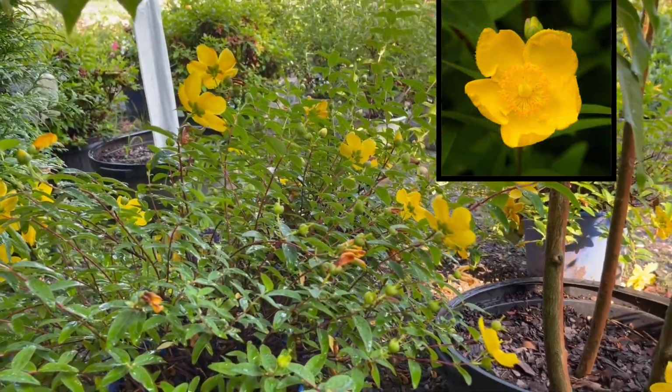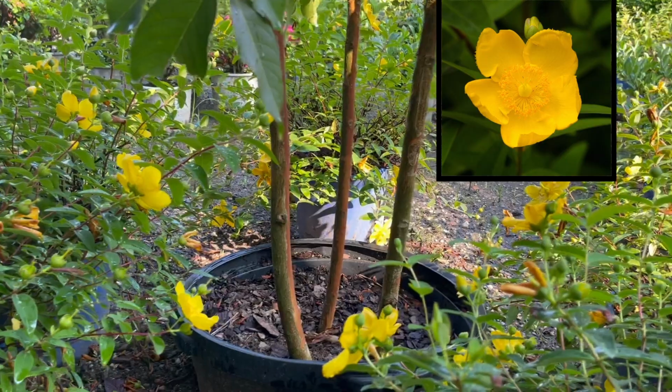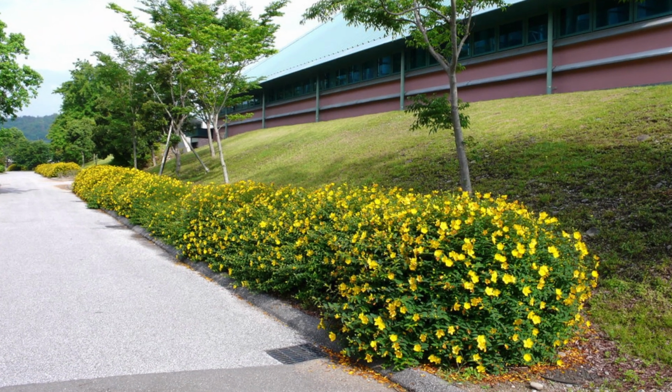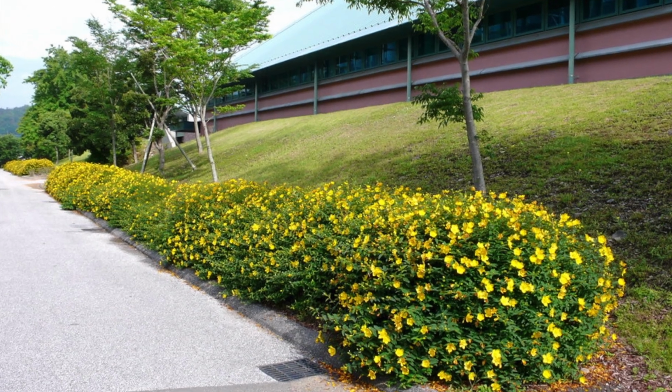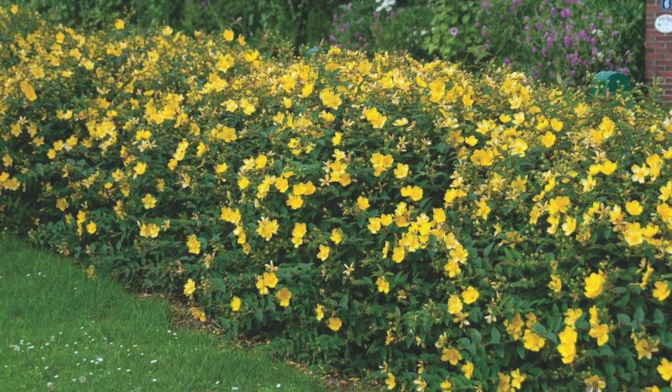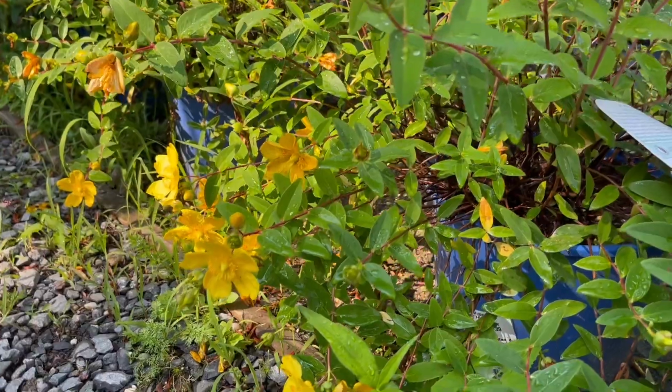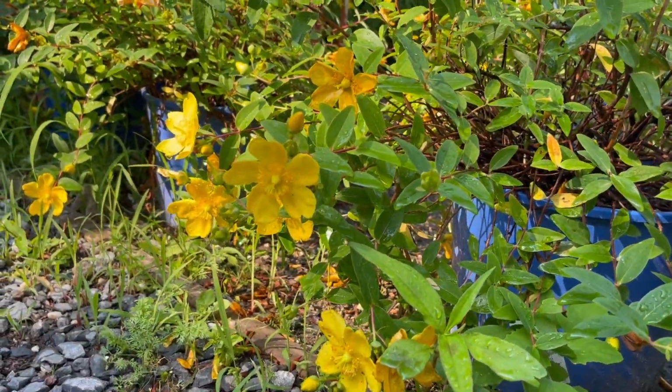You can plant a single bush of it, but really Hypericum looks its best when it's planted en masse, 5 or 7 of these tidy shrubs together, and all that yellow explosion will really carry your garden through the tough summer heat months. There's also another variety of Hypericum called Pumpkin.